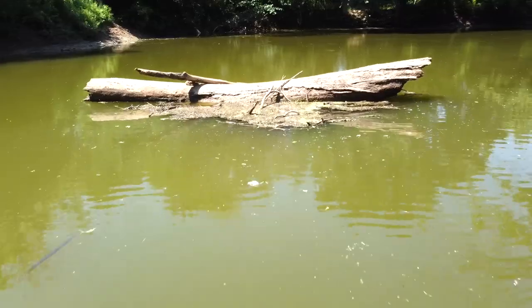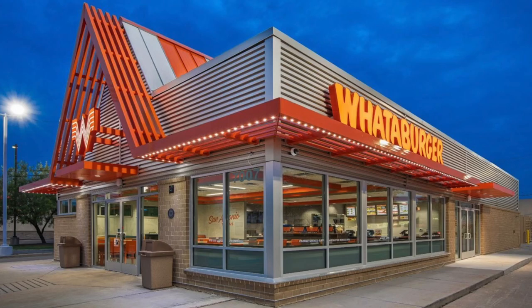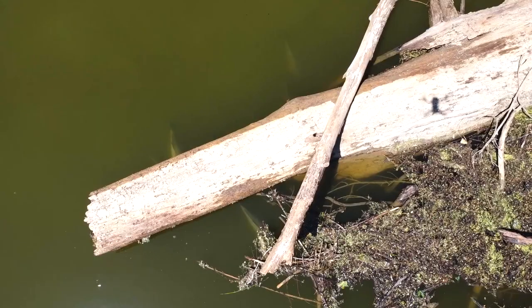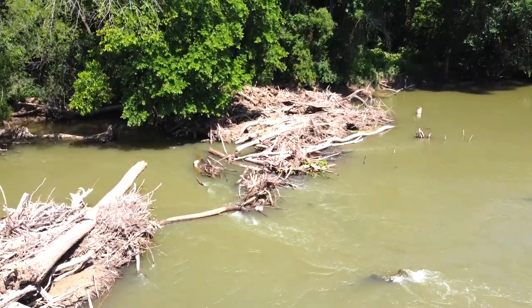Texas is known for its big style, open lands, and rich agriculture. But one thing most people don't know is that there's a prehistoric creature lurking in the rivers here. And today, we're gonna try to catch one.